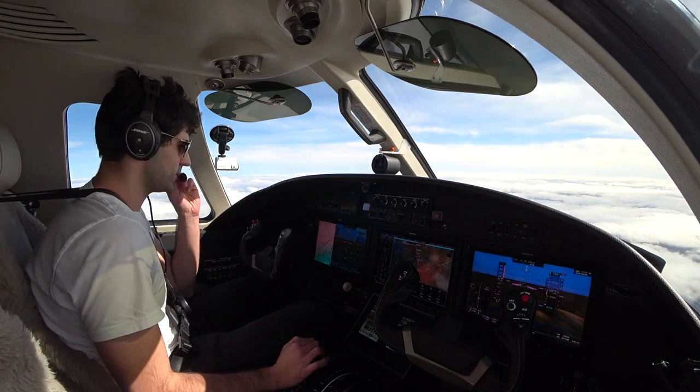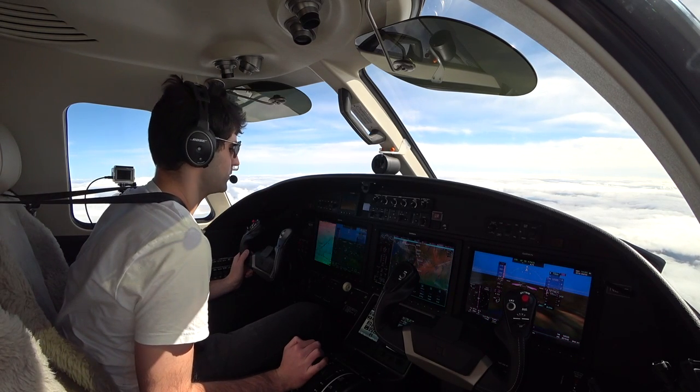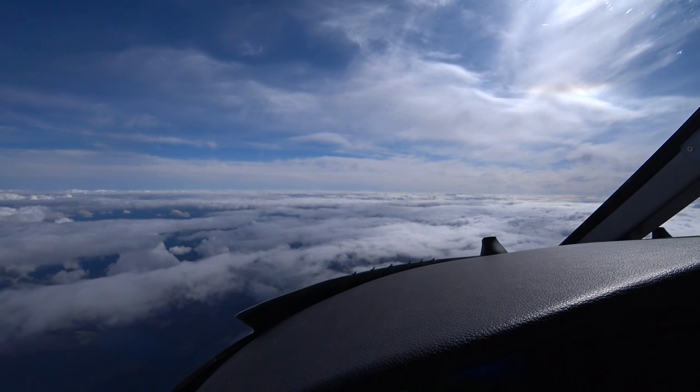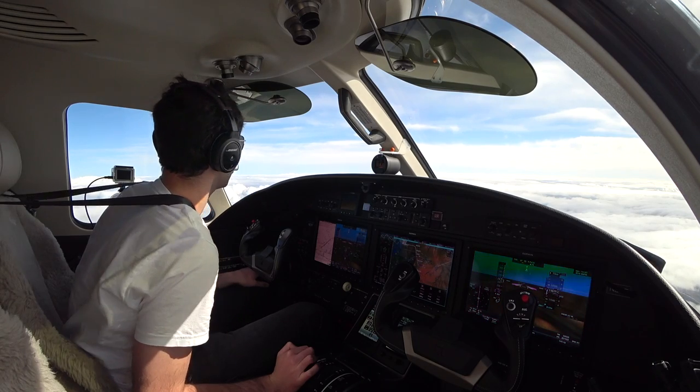Citation 2 Romeo Foxtrot, traffic at 11 o'clock, about 4 miles, kind of orbiting in the area there, is on a glider code, showing 5,000. The first couple hits I've gotten on him, so just keep an eye out. 2 Romeo Fox, we're looking, thank you.